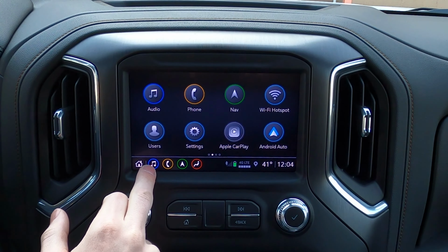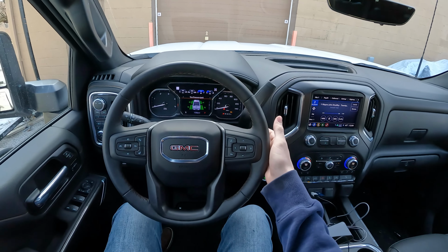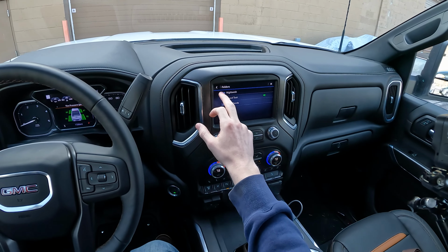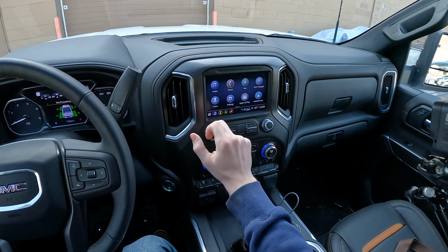For audio inputs, actually audio controls first here in the Sierra, got a nice volume knob here, easy to reach. Does feel a little cheap, but it's got good clicks to it. You also have volume on the rear right side of the steering wheel. For track selection, you can use these physical controls here. You can scroll through your folders with this rotary knob. You can use the touch screen if you're on the media screen. We go right, go back there.